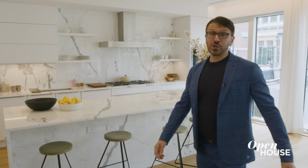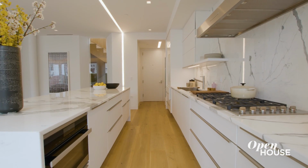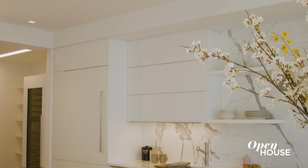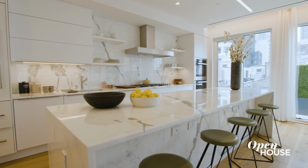In fact, virtually every room in this home has an outdoor space, including this stunning custom kitchen. Clad in statuary marble, white integrated cabinetry, and high-end appliances, this is where you and your guests will spend a lot of your time. And it's an easy commute to the living room.